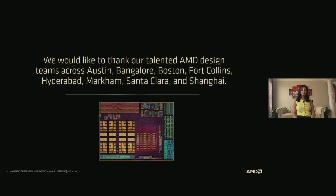This design culminates the hard work of many engineers at AMD. I would like to thank our AMD design teams across the world: Austin, Bangalore, Boston, Fort Collins, Markham, Hyderabad, Santa Clara, and Shanghai. I'm so proud of what we have achieved with Renoir. I feel humbled to be part of this incredible team.